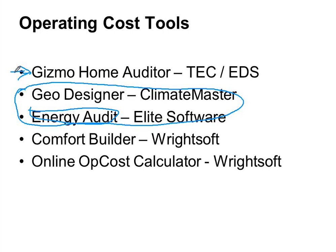There's also the Gizmo tool that some of you guys use. It's a home energy auditing software package that we provide to our residential dealers for free, and you can compare in there AFUE versus SEER versus HSPF and all that kind of stuff. There's also another one here. This one is free through Bryant and Carrier, the online Opcos calculator.